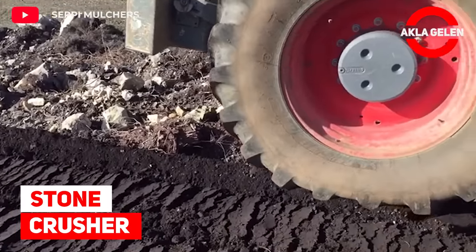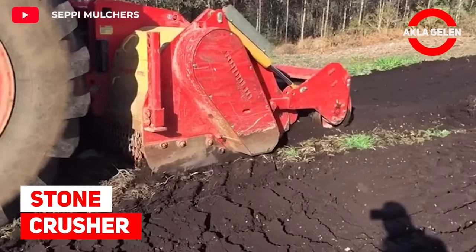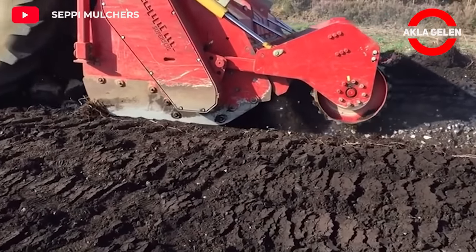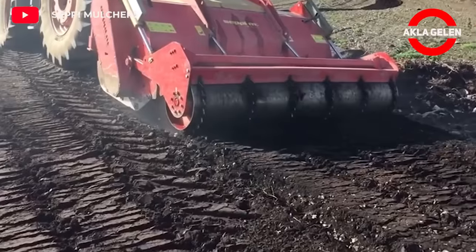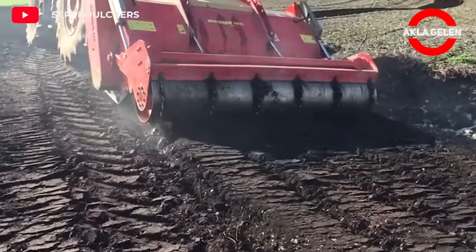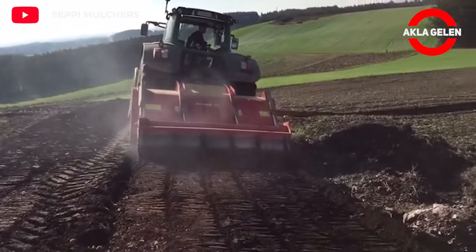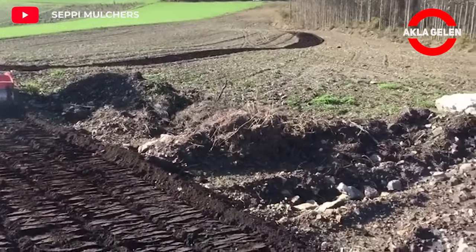Stone crusher. With this Seppi stone crusher, you can do so many things. For example, break rocks, stabilize soil, and recycle paving materials into solid road base. This machine has a very powerful transmission and additional braking bars.